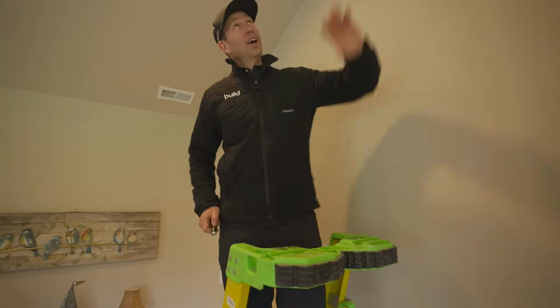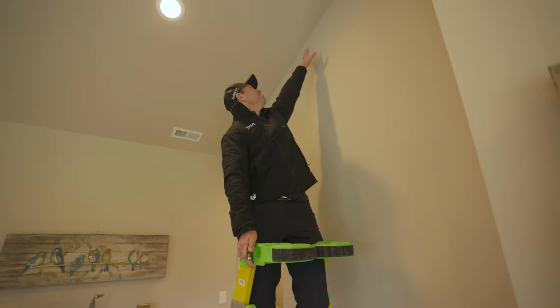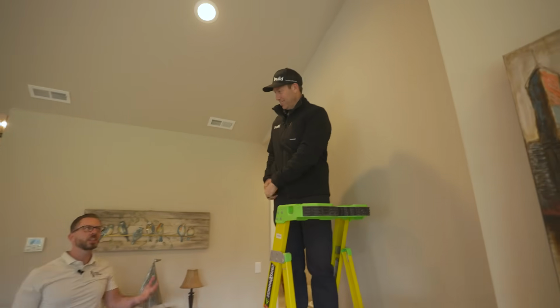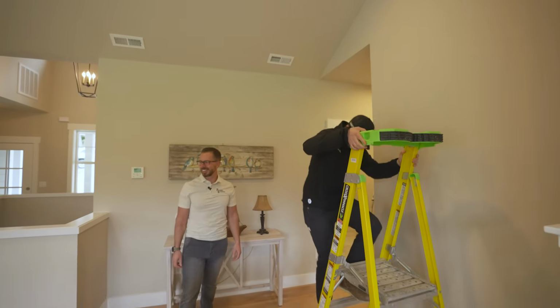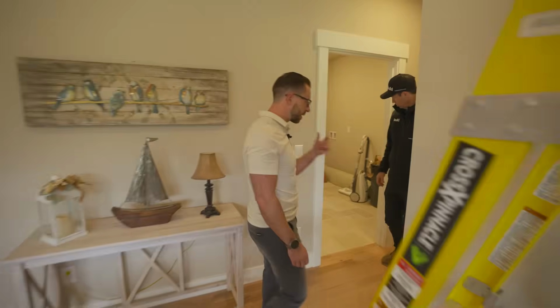This is nice. It's the little thing. I can't quite reach the ceiling, though. Darn it. The life of being shorter. Now the next house, we're actually going to do hardwood going into the master bedroom.